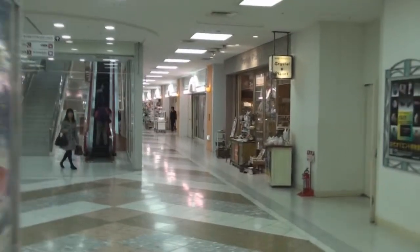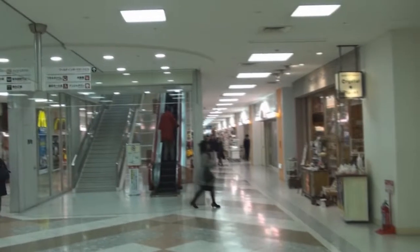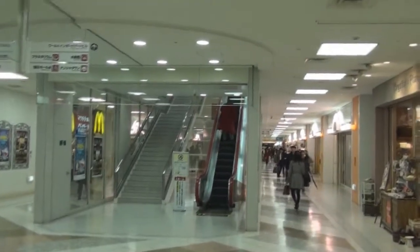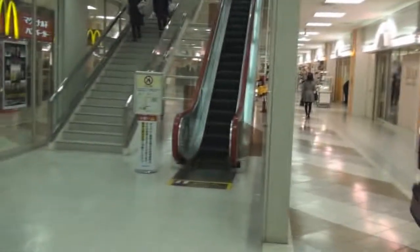Welcome to Sunshine City. It's like an underground mall of some sort. It makes you feel like you're in either America or the Narita Airport. So we didn't want to go back. It's an okay mall. It's just a Western mall, so it makes you feel as if you're in the West.